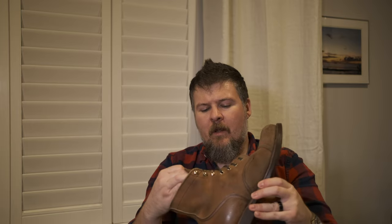These are 11D. So this is a long time ago, and I wasn't really exactly sure about sizing. People talk about sizing a half down, which is what I did. I'm an 11.5D Brannock, that's heel to toe. If I want to be very specific, my heel to ball is really more like a 12, and that wasn't something I measured till more recently.